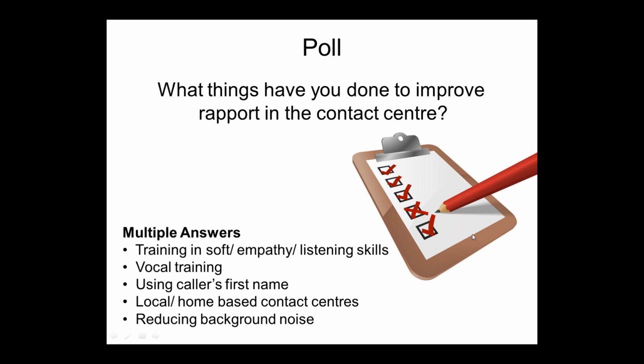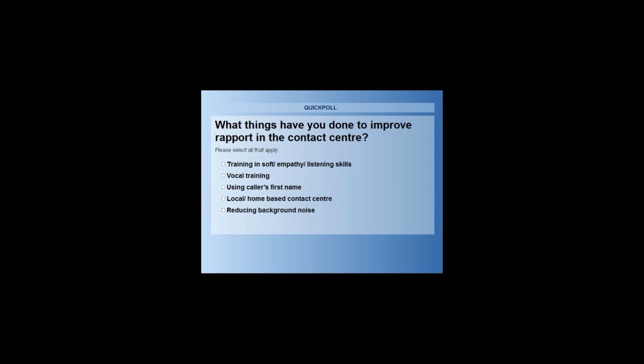Wonderful. Well, we've got to the next poll, which is where we're going to look at building rapport. I'd be interested to explore what things you've done in your contact center to help build up rapport. So again, tick all of those that are valid. The options are training in soft skills, that could be empathy or listening skills; vocal training on use of the voice and vocal tone; using the caller's first name; making your contact center more local, so perhaps home-based or local-based, matching the accent more, which could even mean bringing your call centers back from overseas; and whether you've tried reducing background noise. So I'd like you to vote on those, tick all that apply.